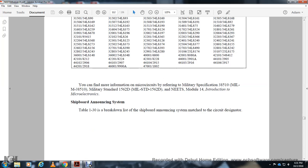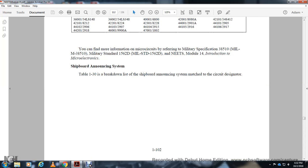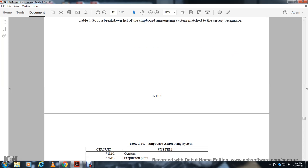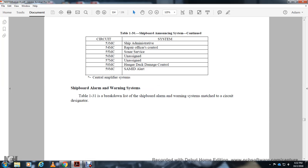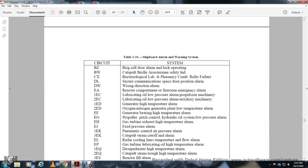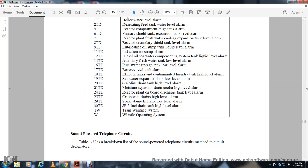Alright, you can find more information on microcircuits in Military Specification 38510, Military Standard 1562D, or NEETS Module 14, Introduction to Microelectronics. Shipboard announcing system breakdown: a list of the shipboard announcing MC circuit designators, and the ship alarm warning system signals breakdown, the shipboard alarm warning system, the MC and circuit designators, more charts.